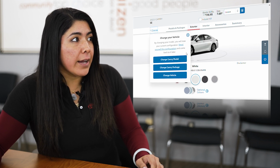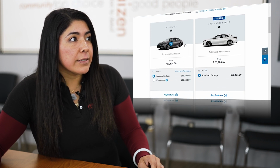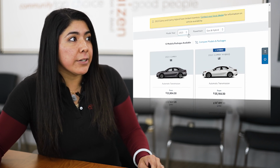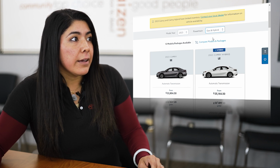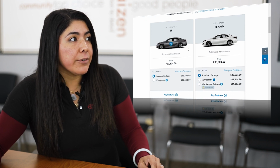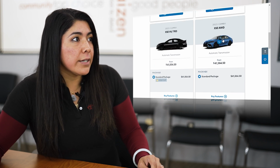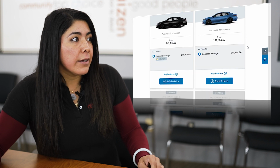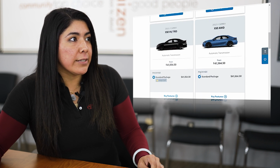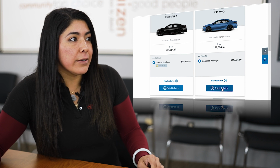Now, if you go back and change Camry model, so build your own, this is where you're gonna be able to see your gas and your hybrid models. Up here, you're looking at the powertrain. I'm gonna look at the gas one, but you can do either or. So you have your SE, your SE all-wheel drive, your TRD V6 model, as well as your XSE all-wheel drive model. If you choose the hybrids, those ones will be highlighted for you to build and price as well. I personally love the XSE all-wheel drive, so let's go into that one and press build and price.